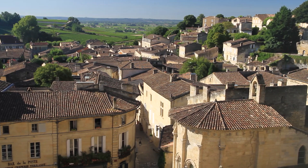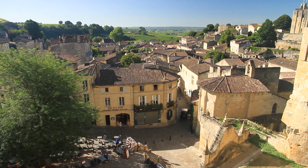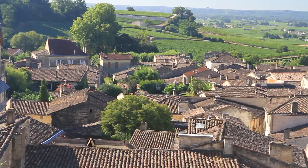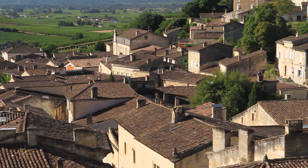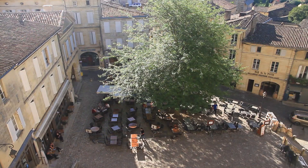This region is also famous for having dozens of kilometers of underground caves, which appeared as a result of excavation of limestone. This limestone was used as a building material, including for the famous architecture of Bordeaux. So you can say that three things have been made famous due to the limestone of the area: the local wine, the town of St Emilion, and the city of Bordeaux itself.